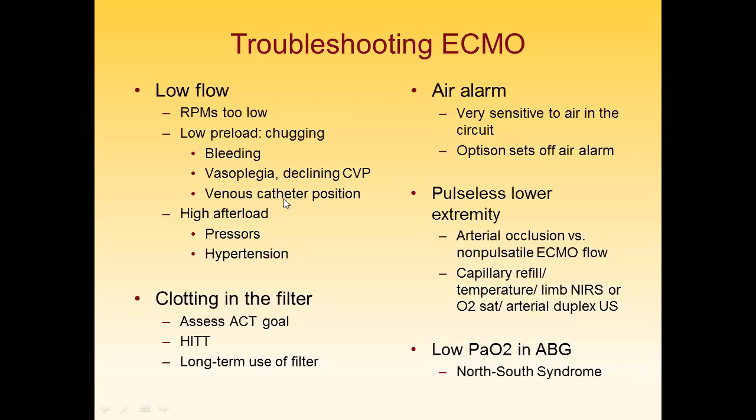Or the venous catheter will change position. That should never happen with ours because it's sutured in 18 different ways. But that said, if it gets pushed up against the wall, it can start to chug just from position. So that's another thing to check.